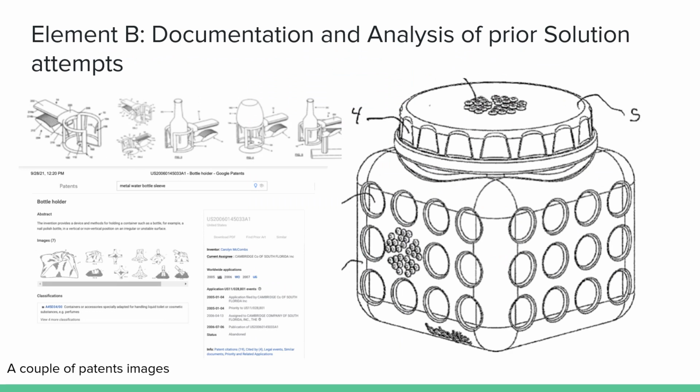Hello, this is element B, documentation and analysis of prior solution attempts. As you can see, these are some of the patent images that we used. One of them is a clip, which can hold different kinds of drinks and cups. Another one is a beanbag, and in one example it's holding a nail polish, and you can have it at different angles too. And another one we have is the jar, which is made out of glass and has a protective sleeve, preventing it from breaking.